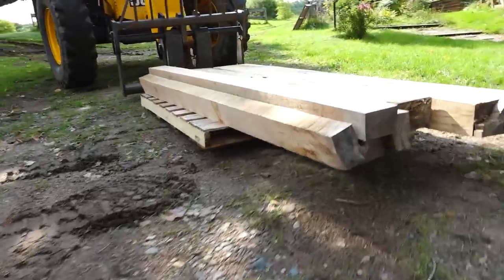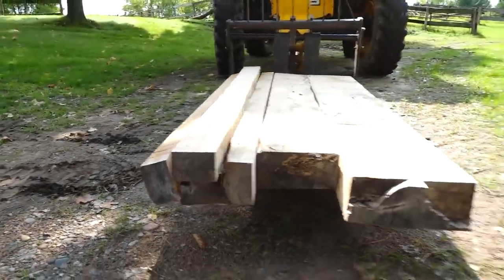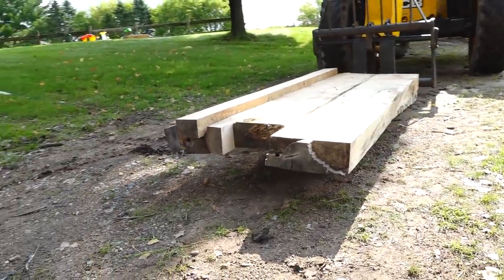Well, there we go. There are the base pieces for this bench top. So it's a full bench kit. And that's about it for this one.